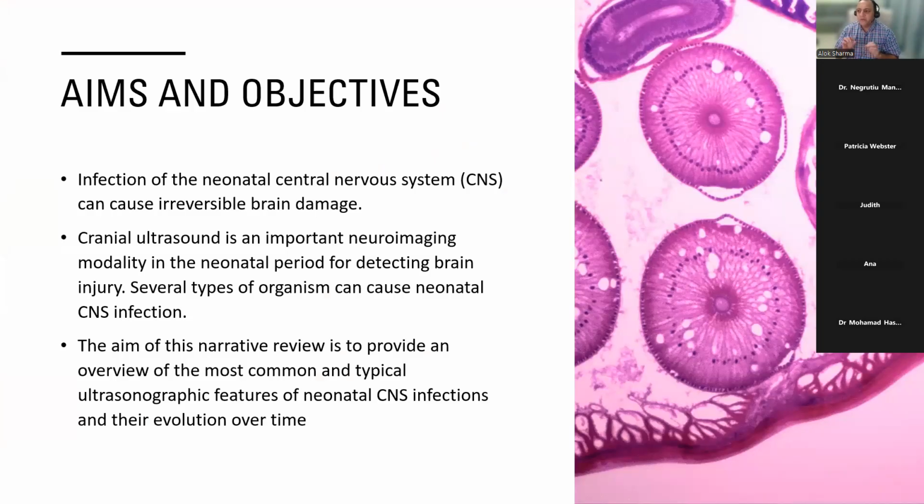I'm going to give you an overview from our perspective of how cranial ultrasound is used as a neuroimaging modality in babies who develop sepsis and meningitis. In particular, I would like to give you a flavor of the different organisms and patterns that we see with neonatal infections, in particular central nervous system infections, where we have positive bacterial and fungal cultures.